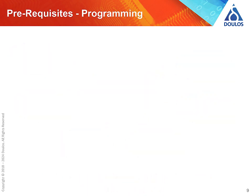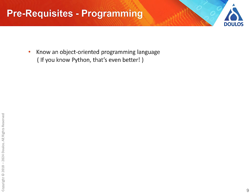There are some prerequisites for attending the practical deep learning training class, first of all in the area of programming. Before attending this class, you need to know an object-oriented programming language. It doesn't particularly matter which one, but if you know any modern object-oriented programming language, you'll be in good shape. If you happen to know Python, that's even better.